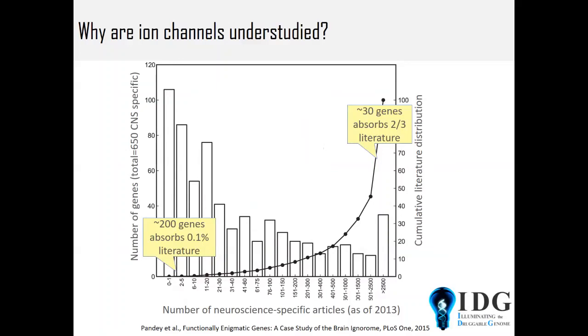This figure came from a paper that combines bibliometrics with second-generation sequencing to define the brain's ignorome, or the set of genes which are highly and selectively expressed in the central nervous system, but yet poorly studied in the neuroscience literature. On the x-axis, you see the number of neuroscience-related references in PubMed as of 2013. On the left y-axis, you see the number of genes, while the right y-axis represents the cumulative literature distribution.